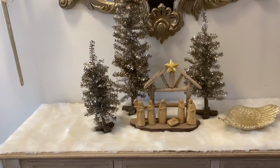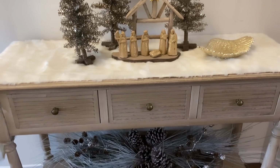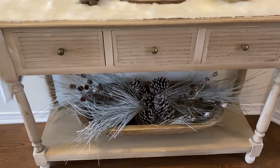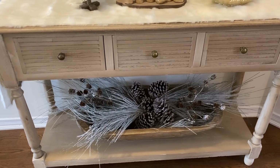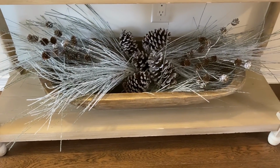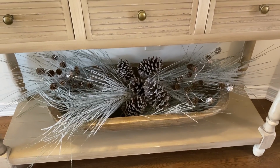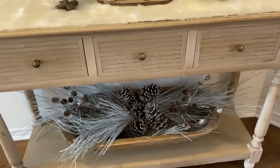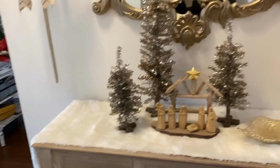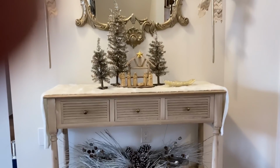For me, obviously, Christmas is about Jesus, the birth of Jesus. So here I just kept it very, very neutral. The whole table is neutral. The decor is neutral. I just put my dough bowl on the bottom with some wintry picks and some pine cones, and then picks with small pine cones. I just wanted it very, very simple. Let me pan back so you can see on either side of the mirror.